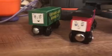I am going to purchase a cargo car, probably spray paint it yellow, and put Bailey's face on it. Anyways, let's move on to Cora. If you're wondering where I got Ava and Cora from, I purchased these two from Target. They're like $2 each. And she does have her coal cargo.